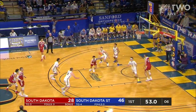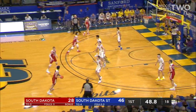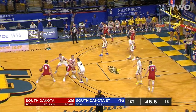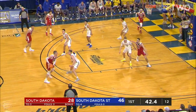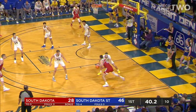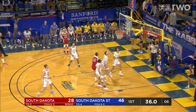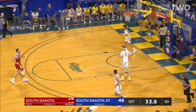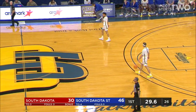Absolutely. This by Oliver. Pero Hunt runs it down. Again, USD's leading scorer yet to score. Pero Hunt on the dribble up to Kamateros. We talked about that in the pregame, Pero Hunt has to be able to produce. Goodrick rolling across again, and Hunter Goodrick with 11 now for the Coyotes.